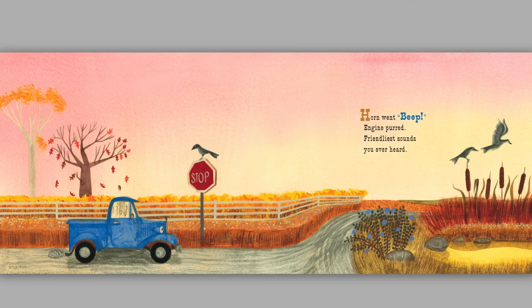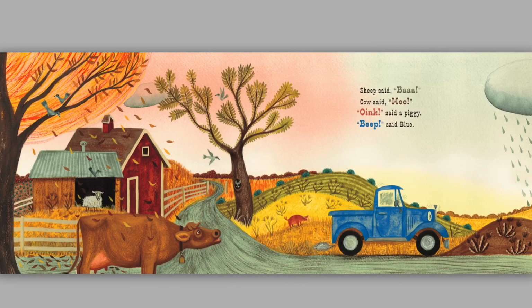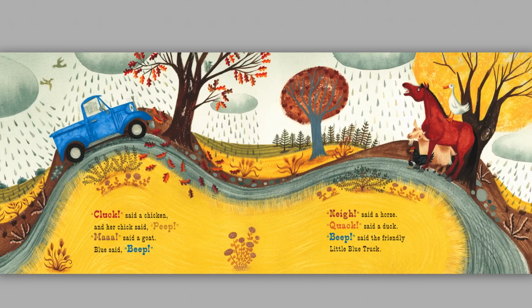Horn went beep. Engine purred. Friendliest sounds you ever heard. Little Blue Truck came down the road. Beep, said Blue to a big green toad. Toad said croak and winked an eye when Little Blue Truck went rolling by. Sheep said baa. Cow said moo. Oink, said a piggy. Beep, said Blue. Cluck, said a chicken, and her chick said peep. Ma, said a goat. Blue said beep. Neigh, said a horse. Quack, said a duck. Beep, said a friendly little blue truck.